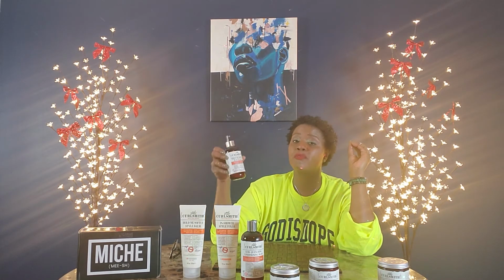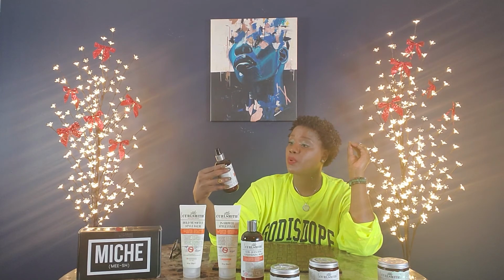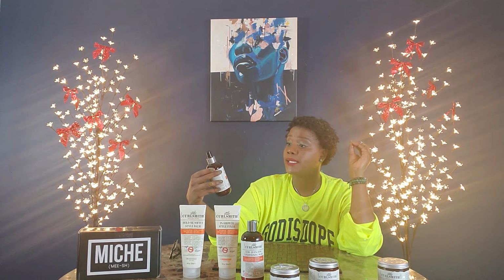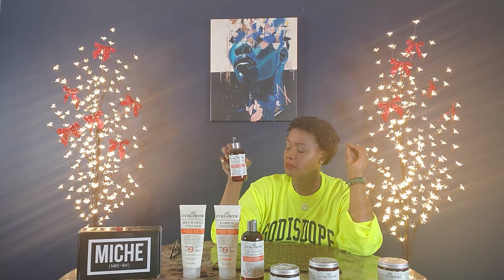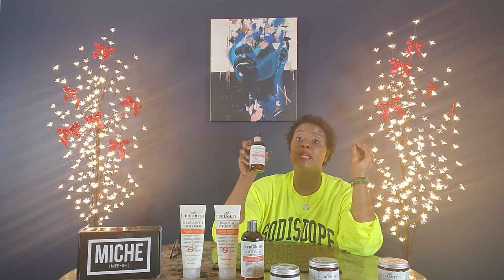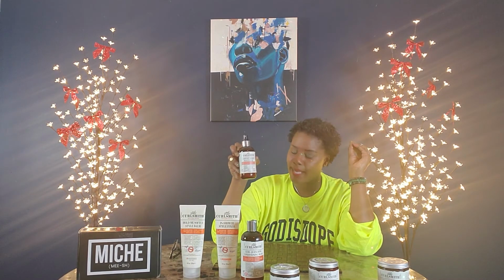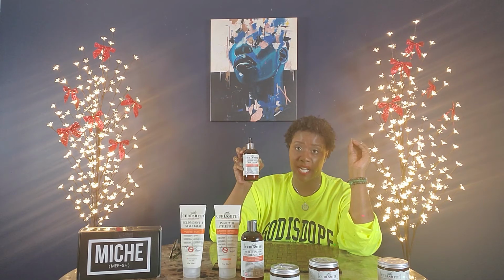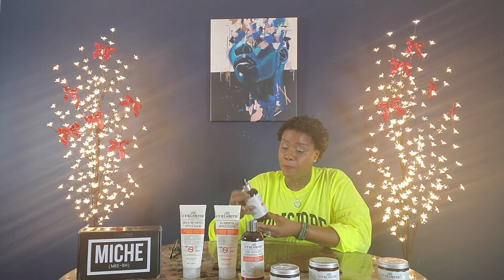This Moisture Memory Reactivator is the best spray, leave-in, whatever you want to call it. It is bomb. That's all I can say. It's on point. Try it. This is fire. Fire. That's all I can say. So that concludes my review of all of my almost empties.